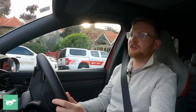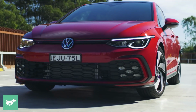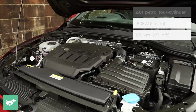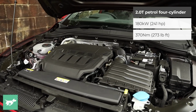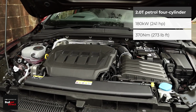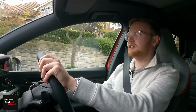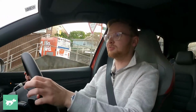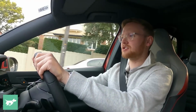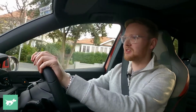First of all, what have we got under the bonnet? Well, very similar package to the Mark 7.5, but that isn't necessarily that bad. So we still have a 180 kilowatt, 370 newton meter, 2 litre turbocharged petrol 4-cylinder engine here in the Golf GTI. Front wheel drive, as the GTI always has been. That's part of the hallmark of this badge. And it's hooked up to a 7-speed wet clutch DSG dual clutch automatic gearbox.